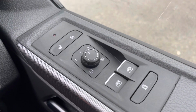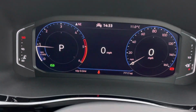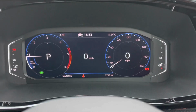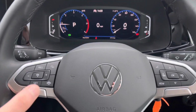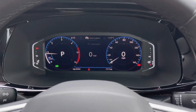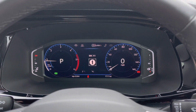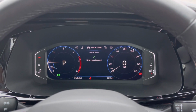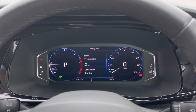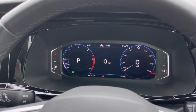So we're in the driver's side and as you can see, you've got your heating and folding wing mirror controls, you've got your headlight switch, you set that to automatic, and as you can see this vehicle's only done 7,717 miles. Got your digital cockpit there behind the steering wheel, and then you've got your leather multifunction steering wheel. On the left side you've got your buttons for your adaptive cruise control, and the other side your buttons for going through the screen here, so you can put your navigation on the screen. You can have your audio, telephone, vehicle status and driving data, so you can see your speed in miles per hour, and you can also just choose through the driving data there as well. So you've got plenty of different options for the screen.